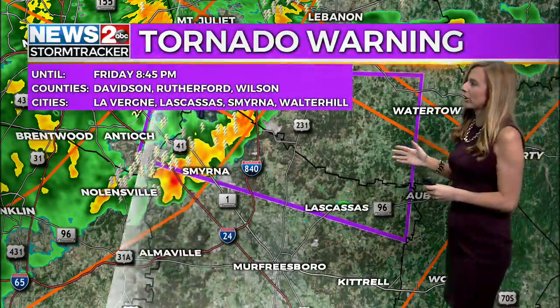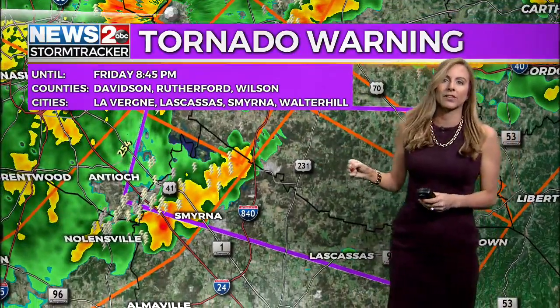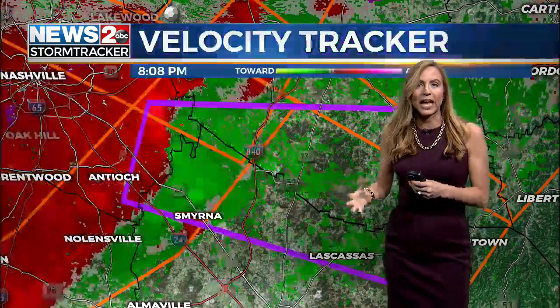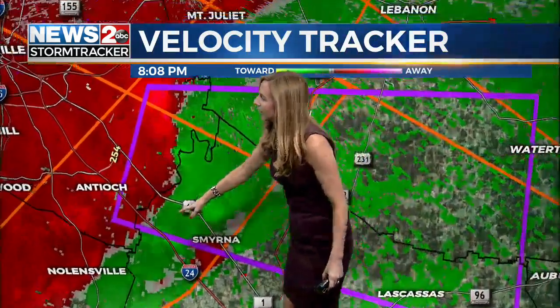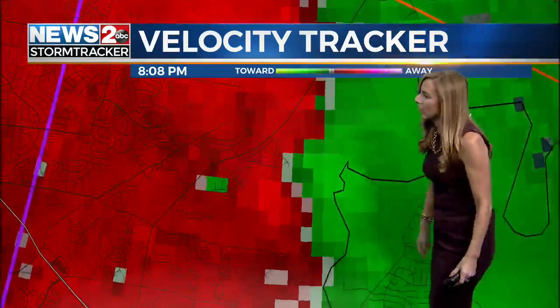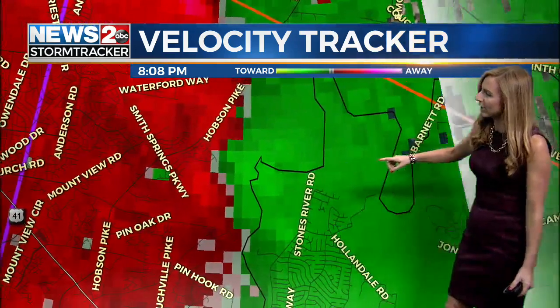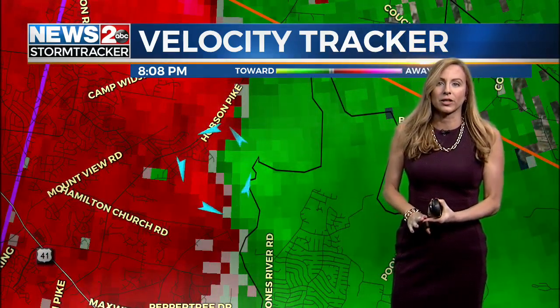So, yes, we were just talking about this. Oh, now a new one. New rotation has just formed for Davidson, Rutherford, Wilson counties until 8:45. So, see, anything can quickly spin up here. We're looking for the greens and reds. I see that, it looks like maybe even down there, or even one near Smyrna, too. There's two different areas. This area right in here, you need to be taking your tornado precautions now. Davidson, Rutherford, he's doing a little spin for you.